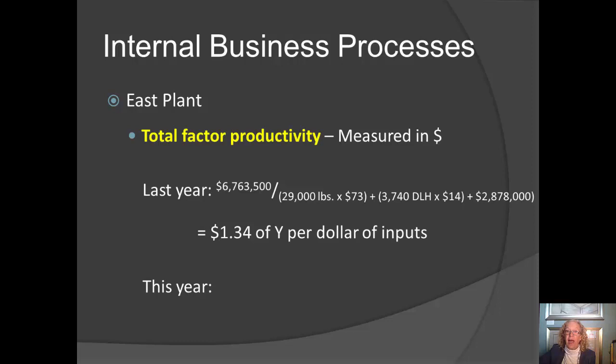$1.34 of our final product per dollar of total inputs. Is this good news or bad news? The answer is it depends. We need to compare this to something in order to decide whether it's acceptable.